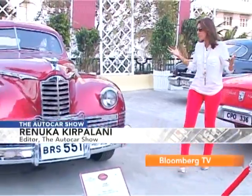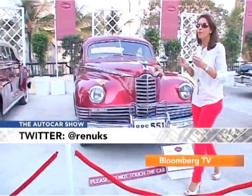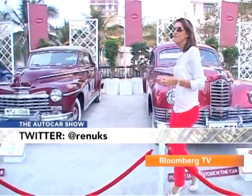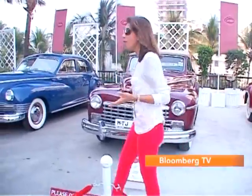I feel like I've opened the pages of a history book and taken a step into the past. But this is my kind of blast from the past, because look around. I mean, this is a feast for any automobile enthusiast's eyes. I'm here at the Cartier Concours d'Elegance, and the theme this year is all about restoration and originality.